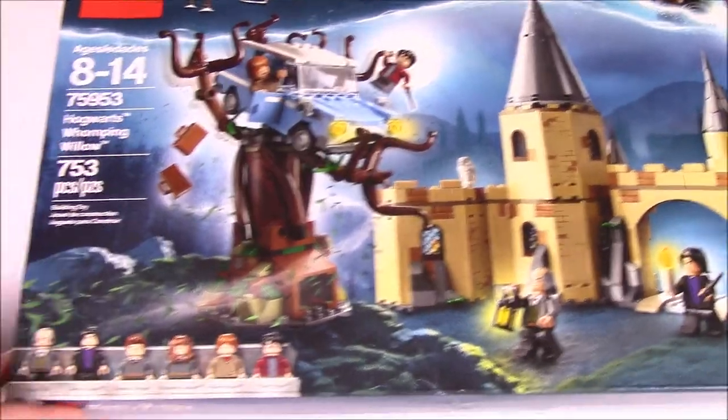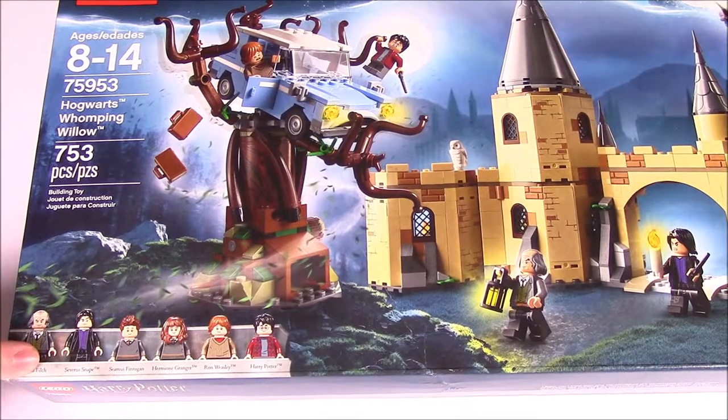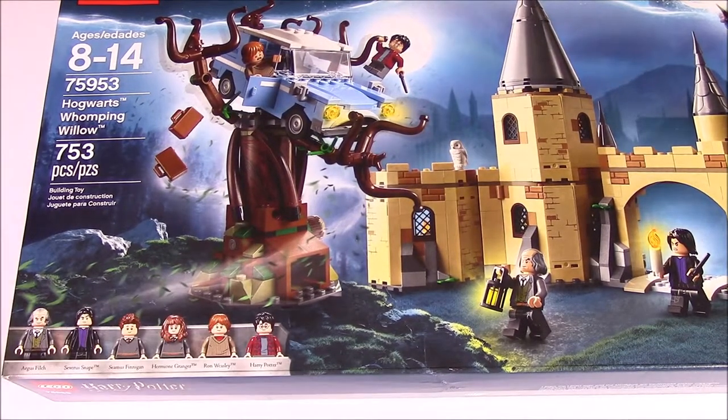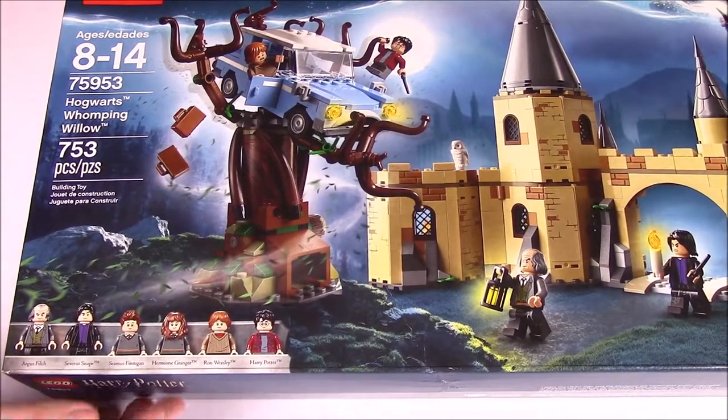For characters, we have Argus Filch, Snape, Seamus Finnigan, Hermione, Ron, and of course Harry. So it's cool that we got Seamus. Of course, he just looks like a generic kid in here, but it's cool that he's in there.